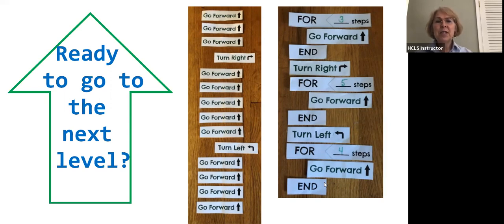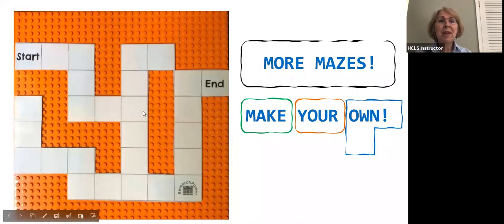If you download all those materials from researchparent.com, you'll have all kinds of higher level commands like that that you can figure out how to incorporate once you're an expert with the simple form of code. But another thing you can do is cut out more mazes and try some different ones. So you can see this one has a lot more twists and turns. So it would take a lot more code to get your person from start to finish. And you could even make your own mazes. Make them as twisty and long and complicated as you want. And then share them with some friends. Maybe you could each make them do a maze and then trade.